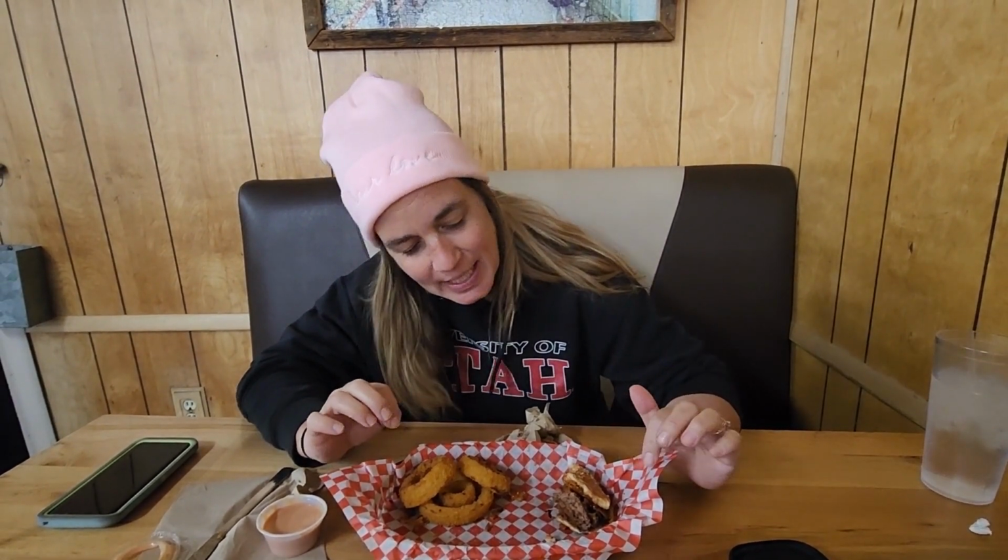We got our Gon Burger with our onion rings. Let me tell you, I've already taken a sneak bite and it is delicious. The Gon Burger is a traditional hamburger. It is made with a beef patty, and it has cheddar cheese and some bacon and an onion ring and some smoky barbecue sauce and fry sauce. If you're ever in Kamas, you need to come try it. And then of course the Utah famous fry sauce.